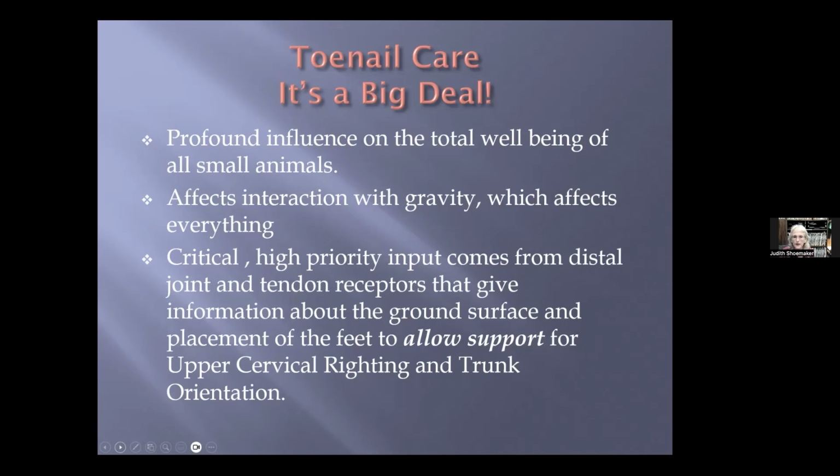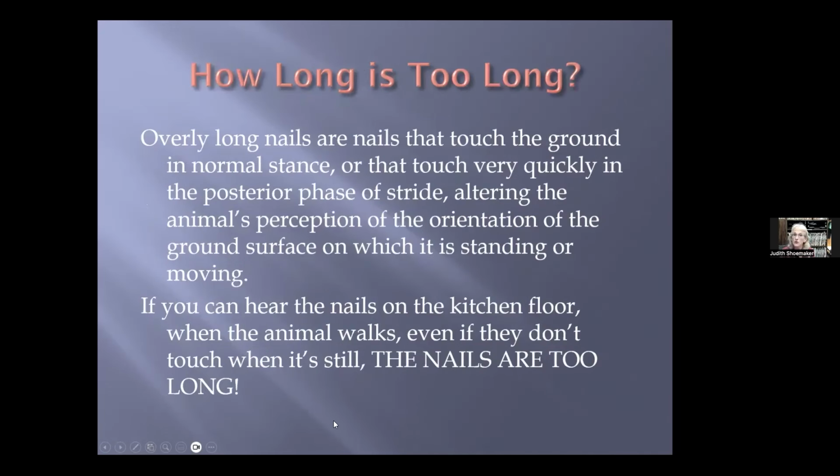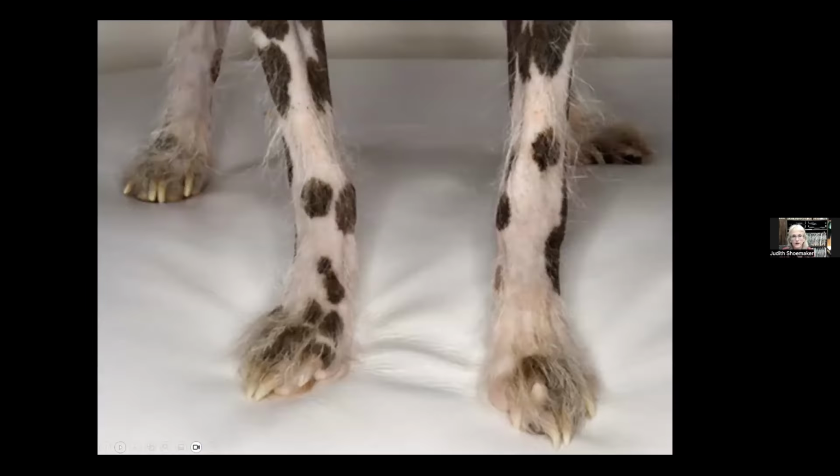They tell him about the interface with gravity, the ground surface. And he gets false information from his long toenails if the toenails are long. So they alter his perception of the orientation of the ground surface, whether he's standing or moving. And this is what I just said to you. If you can hear him on the kitchen floor, they don't touch when he's standing still, they're still too long. Those are a lot of toenails we see in the world.